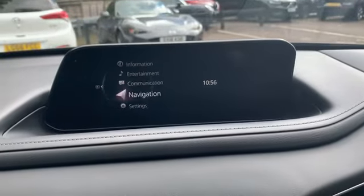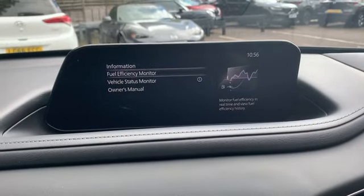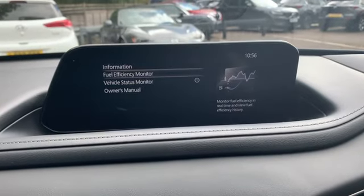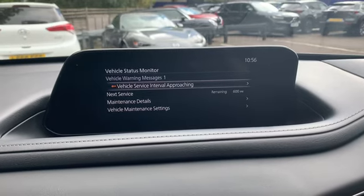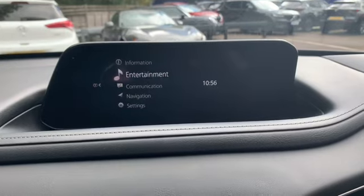So if we turn this around, as you can see, it moves around and you can select what you prefer. So fuel efficiency monitor will give you feedback on how the car is performing in terms of miles per gallon. Vehicle status monitor will just show as and when the car is due for a service. As I mentioned, this car is due for a service shortly, and we've also got your owner's manual there.